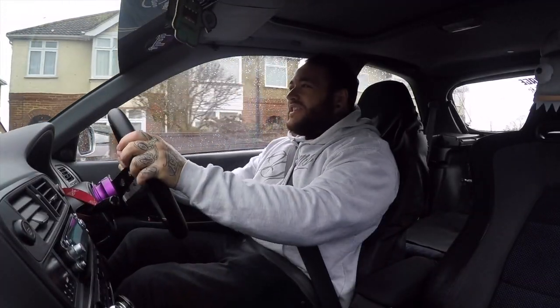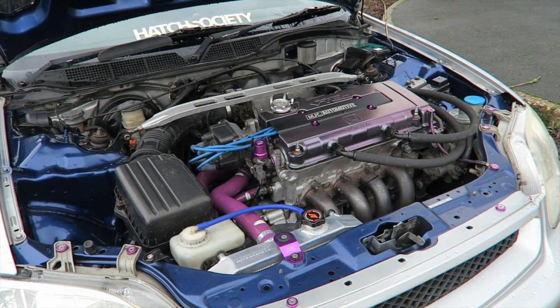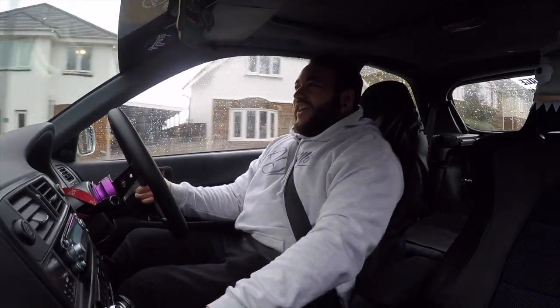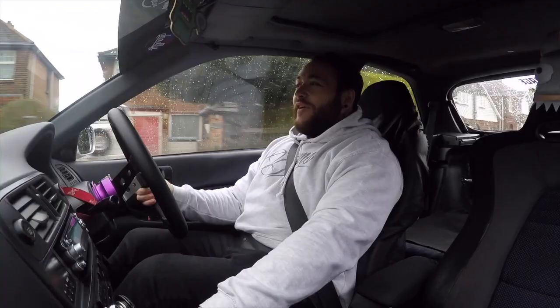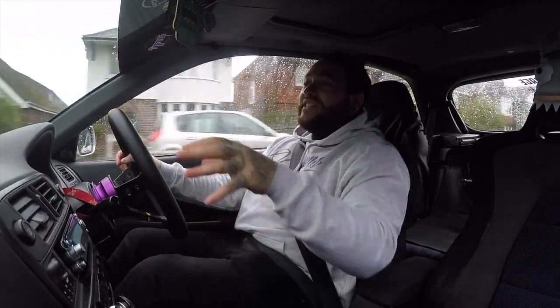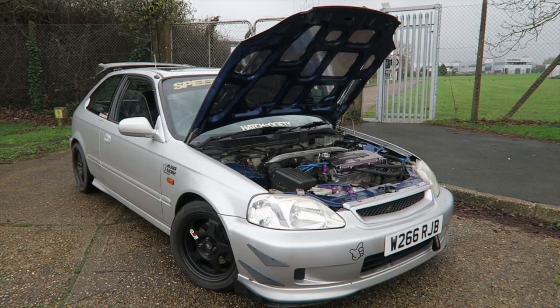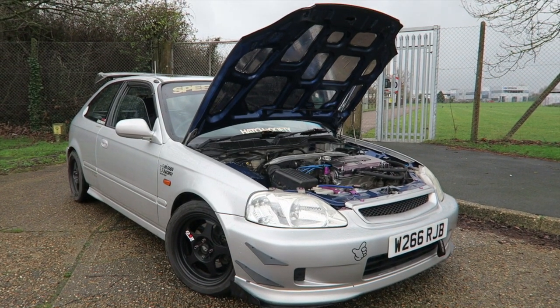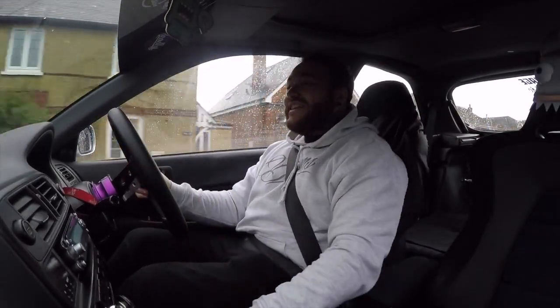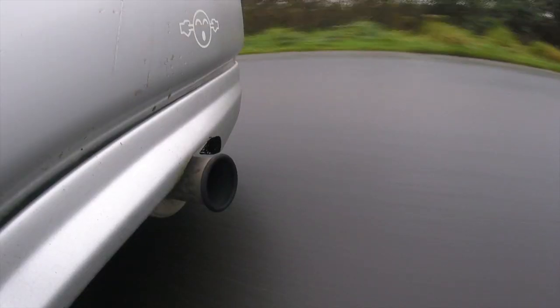235 brake horsepower, it's the B16B engine, forged rods, forged pistons, a hilarious amount of stuff done to a naturally aspirated B16B. Obviously these come from the factory with the B16A engine. It has a fantastic aura about this car. When it comes on VTEC, I just get mind blown. It sounds epic.